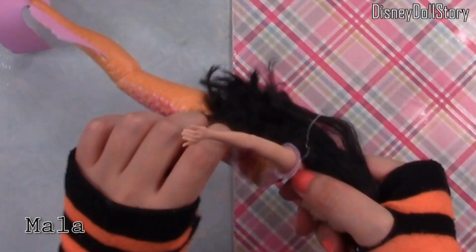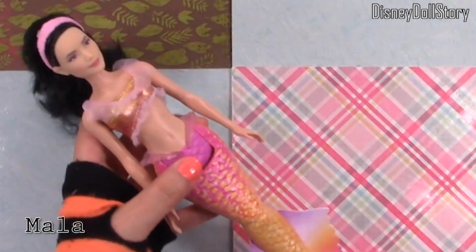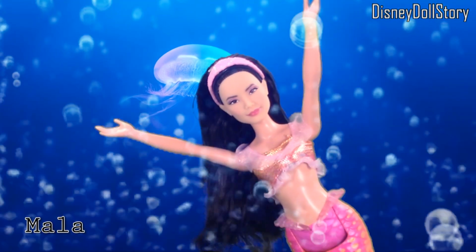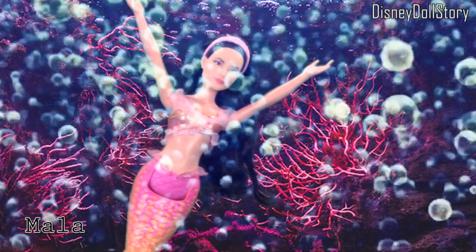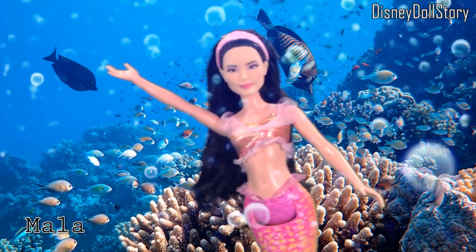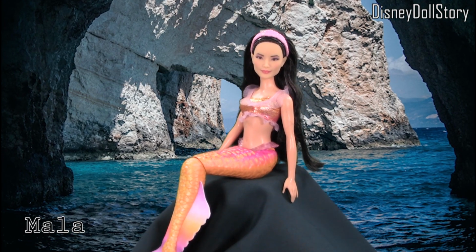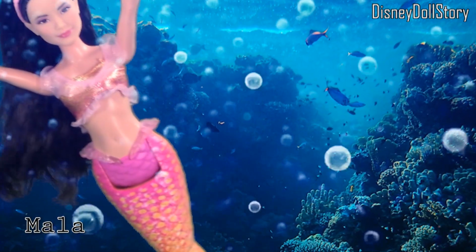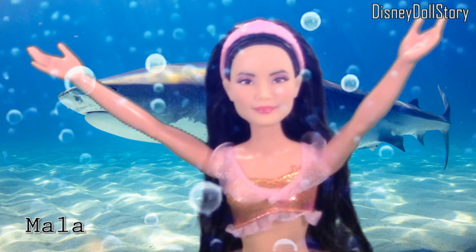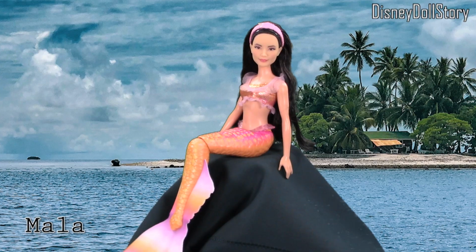She had sent messages to humans before her father forbade such interactions, so it seems Ariel is not the only mermaid who tried to contact the humans. Her tail is based on Bimaculatus anthias. It is native to Indo-West Pacific from East Africa, Maldives, and Indonesia. It is a deep water species typically found in coastal drop-offs. They are semi-aggressive carnivores. Mala comes with black hair and she's wearing a pink top.